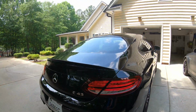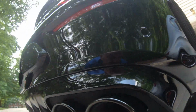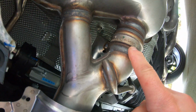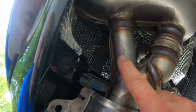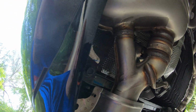And the 43 has only one. But the difference is really underneath. So you can see on the 43 that the solenoid valve is here, which opens up this larger portion of pipe, and this would be the normal flow. So it's two outlets, but only one is open or one is throttled at a time.